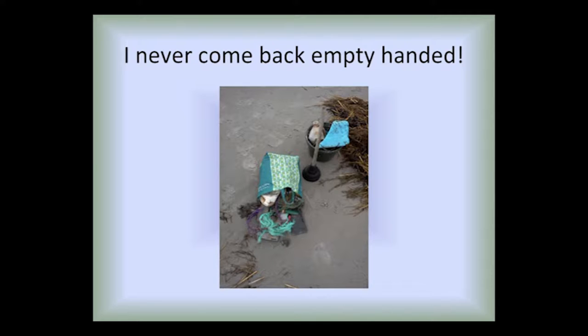So this is a typical day at the beach for me. I go out, I got a bag, and this is for a long walk at Wingaersheek or something, and I'm just filling it up with all kinds of trash and bringing it back. This one included a plunger and some styrofoam and so forth.